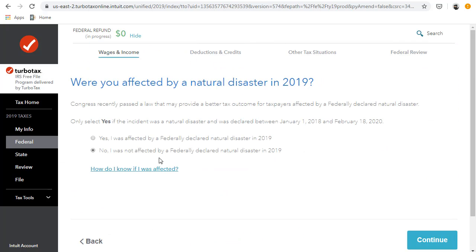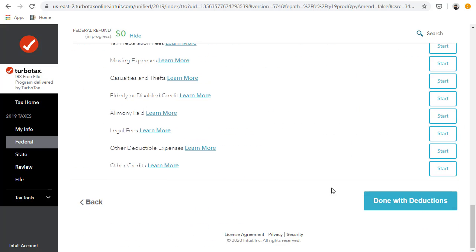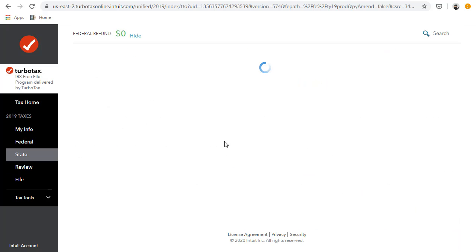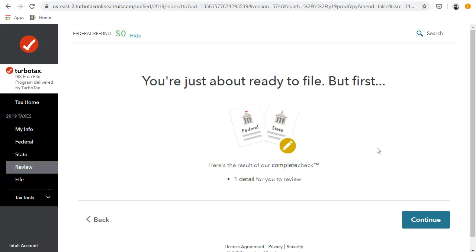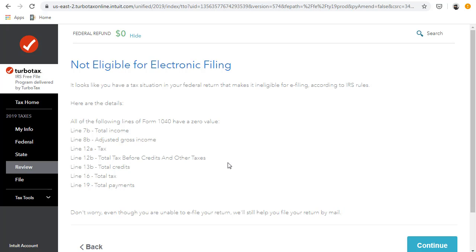Okay, done with income. Let's see. Okay, so this is probably giving me an error because I didn't really put my information right. But first, one detail to review. This probably will not happen to you. It looks like you have tax insurance federal return rank. Here are the details. All of the following lines in 1040 have a zero value: total income, adjusted gross income, tax, total tax before credits and other taxes, total credits, total tax, total payment.